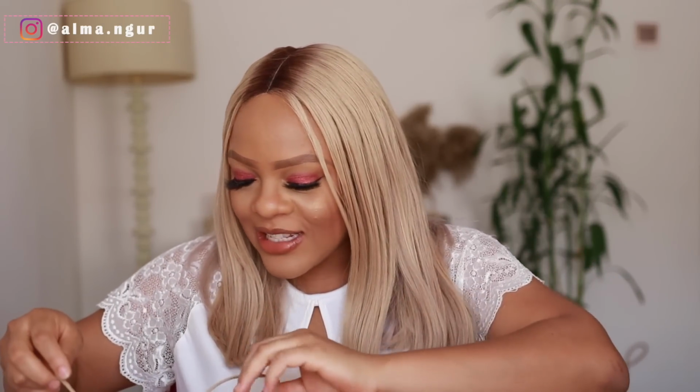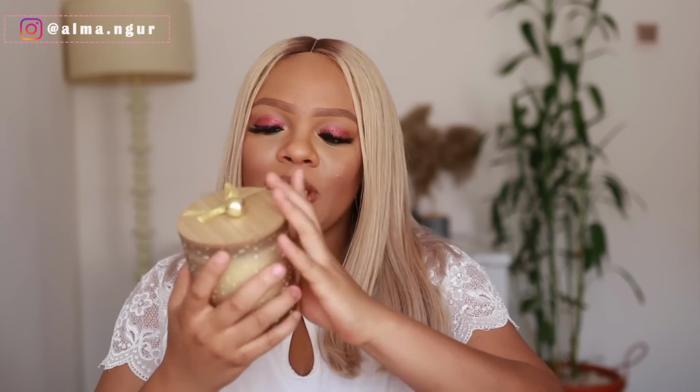Last but not least, I have a candle here. This candle was a gift from one of Latoya's friends while Momsy was in America. What's her name again? Sheila. She was her maid of honor for the wedding, so she gifted me this really cute candle, guys, and it is so beautiful.